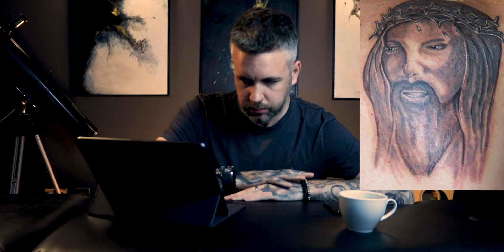So Jesus was Asian, apparently. Again, this has been battered in. The colouring of the skin at the bottom, which just looks like bruising, that shouldn't look like that.